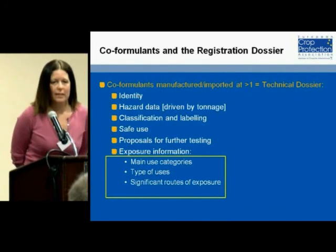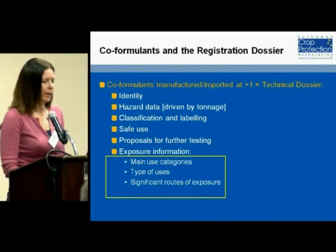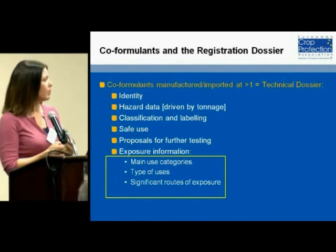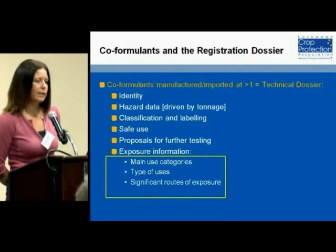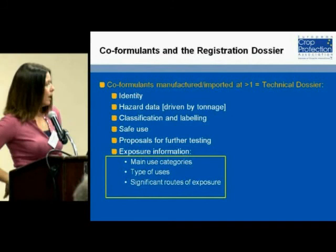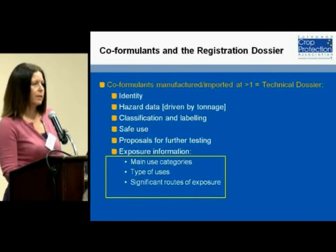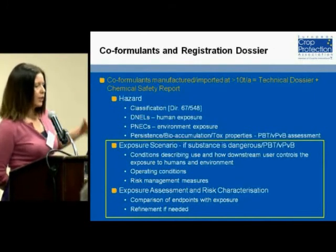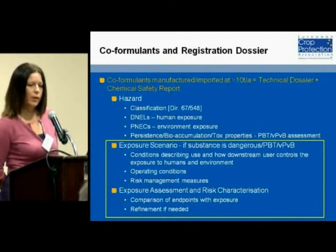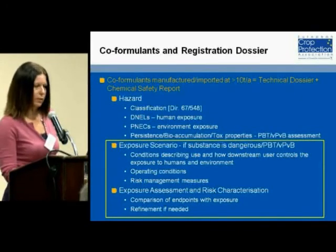I think Alan's already covered this in his slides, but what I really wanted to point out here was the area in which this project is working. The hazard properties of the substances will be identified by the manufacturer within the CF, and they'll also be required to provide exposure information in a technical dossier for all substances greater than 1 tonne per annum, and then, as we know, in the chemical safety report for substances greater than 10 tonnes per annum. And just to confirm that it's the area of the exposure scenario, the assessment of those uses, and the risk characterisation that this project is really looking at.